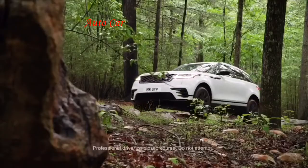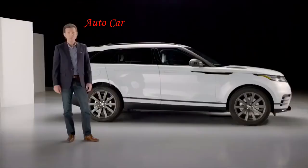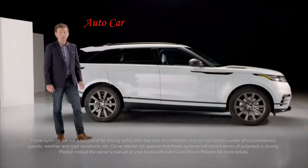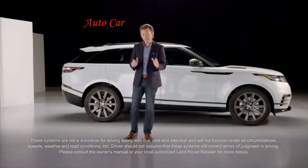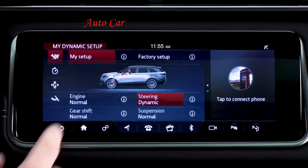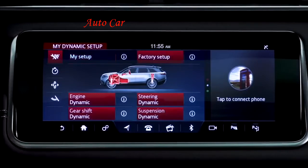Velar has a host of technologies that give it supreme capability across multiple terrains. Firstly, there's all-wheel drive with intelligent driveline dynamics, ensuring improved traction and fuel efficiency in various road and weather conditions. Adaptive dynamics, the optional configurable dynamics, allows customers to configure vehicles' characteristics like suspension, steering settings, etc., to suit their individual driving needs.